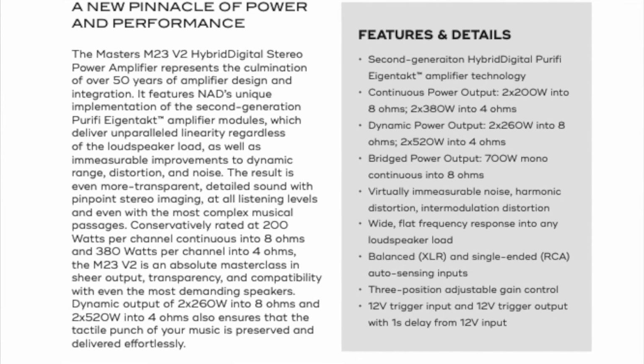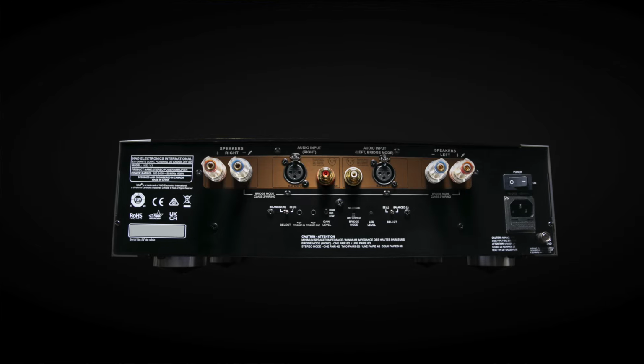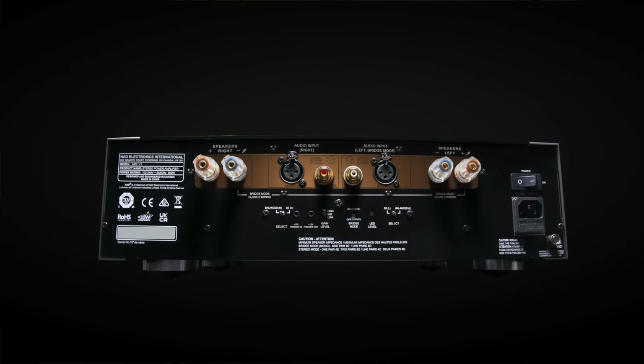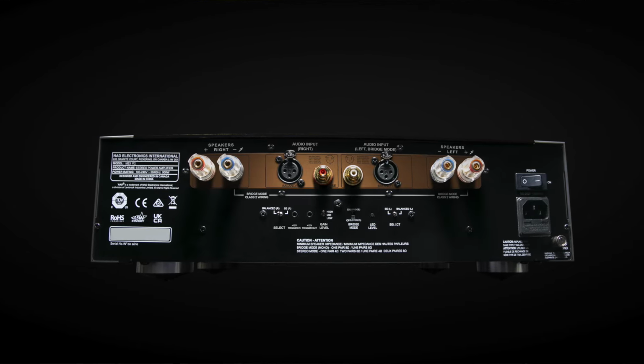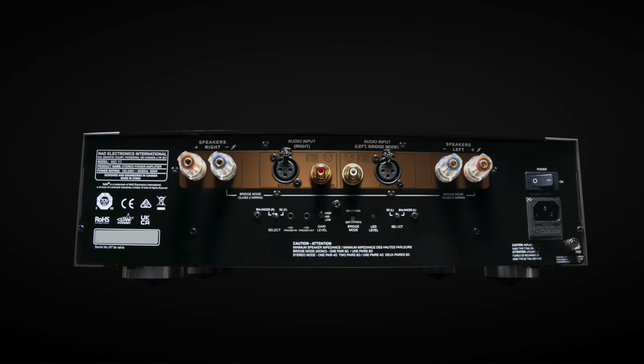Key enhancements here include the updated Eigentakt modules for refined timing, a new 12-volt trigger output with time delay for easier system integration, and surge prevention. Plus, it has balanced XLR and single-ended RCA inputs.